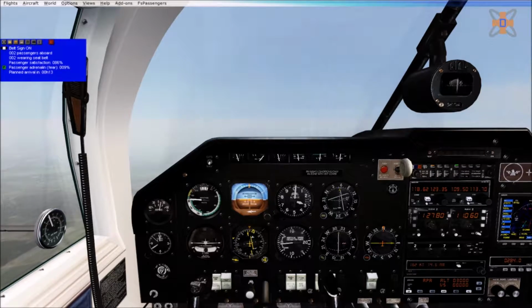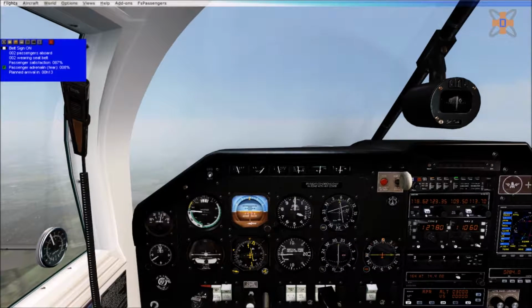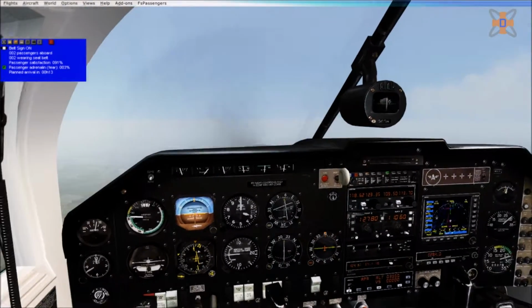Manchester Tower 28906 ready to go. Runway 5 left. We'll adjust my seats quickly as well. 28906 cleared for takeoff, Runway 5 left. Visibility and timing is quite high in this episode. Keep an eye out for the airport.